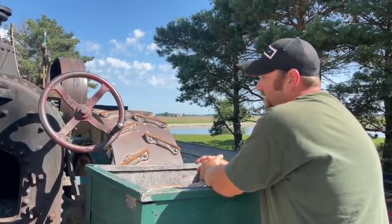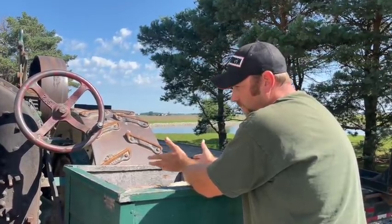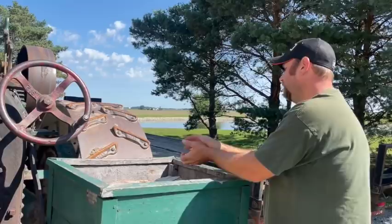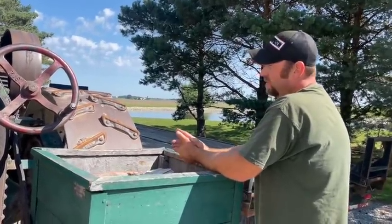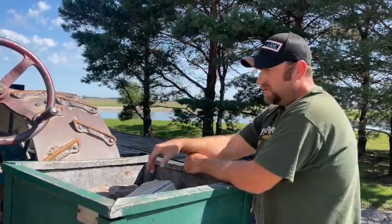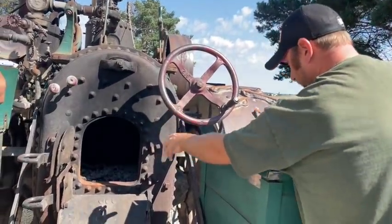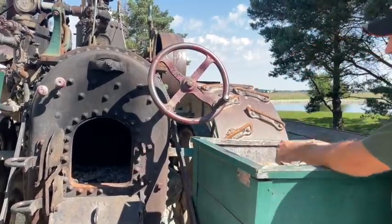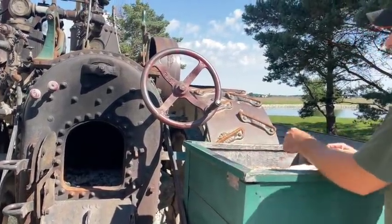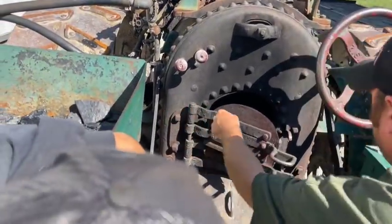No, like I said, it just depends what needs replaced on the boiler and where it's thin. Some boiler repair shops will just do the bottom of the barrel where stuff settles, or the firebox, which is suspended in the back here where your fire is, and you can see all these rivets here, mainly on the side.